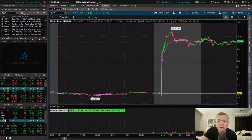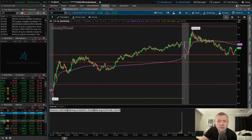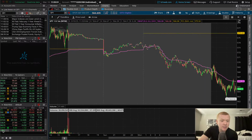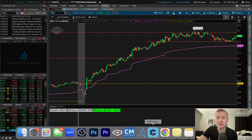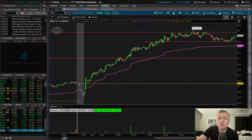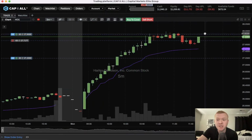Okay, for a long. All right. GT getting a pop. Yeah, I just feel like I'm forcing a trade at this point. I've been trying to get something going, but the market has plans otherwise. So I may get stopped out here with HOG.